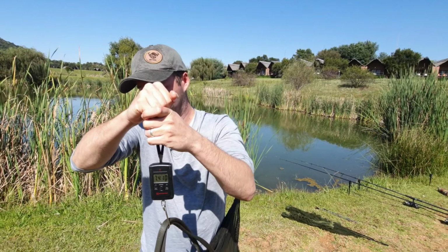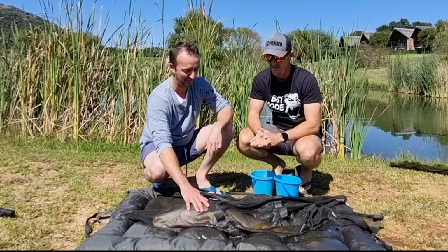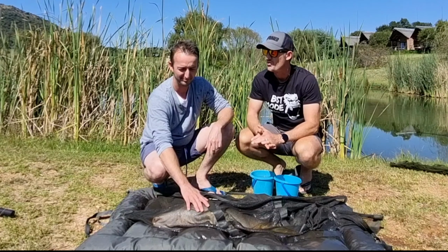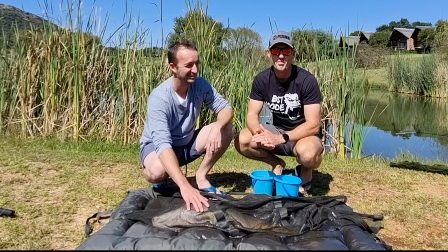Okay, sit maar neer. So yeah, as you guys saw, we just landed this nice little common. We just weighed it at 7.4 kgs. So for my brother, that's a new personal best for him.